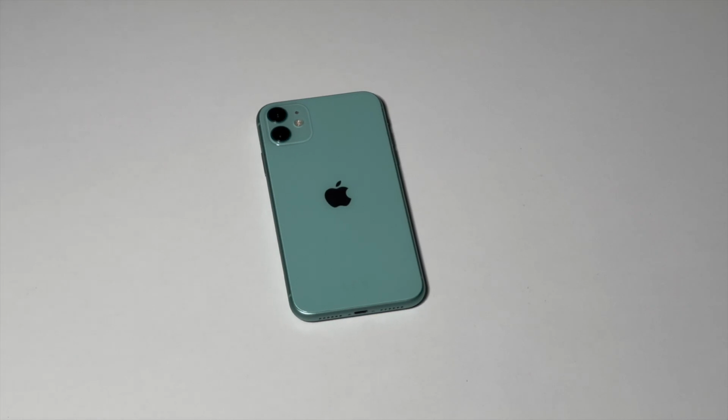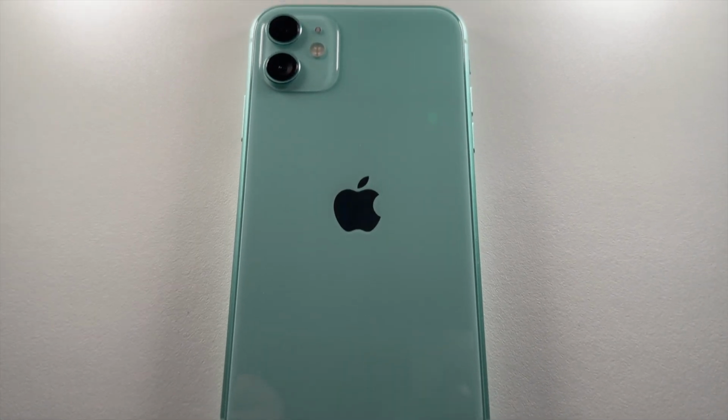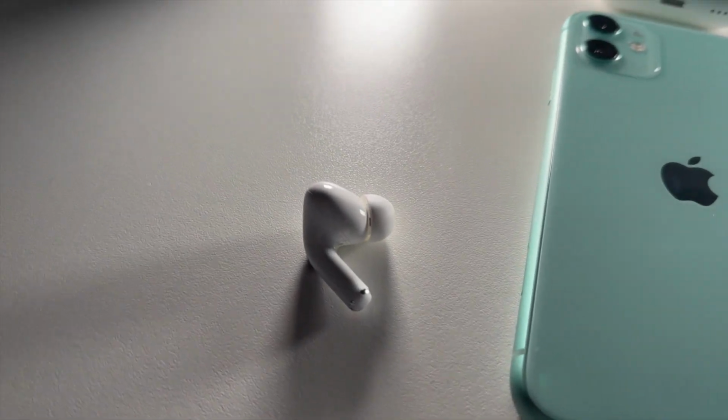It's 2023 and the iPhone 11 will be turning 4 years old at the end of the year. The 2019 model of the iPhone sold incredibly well, but is it still worth the price tag, or are you better off getting one of the newer models? All of these answers coming up.